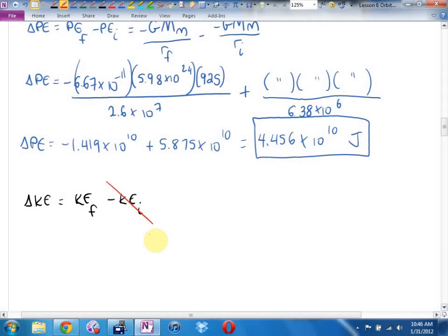What is kinetic energy equal to? A half little m v squared. Do I know little m, the mass of the satellite? Yeah. Do I know v, how fast we're traveling in orbit? Ooh.